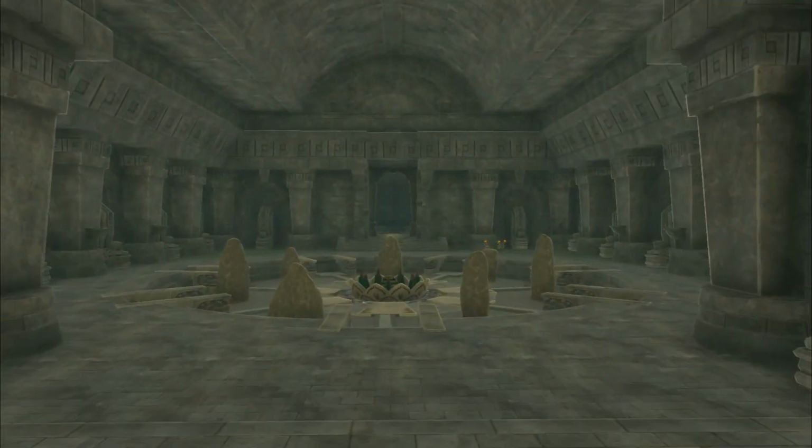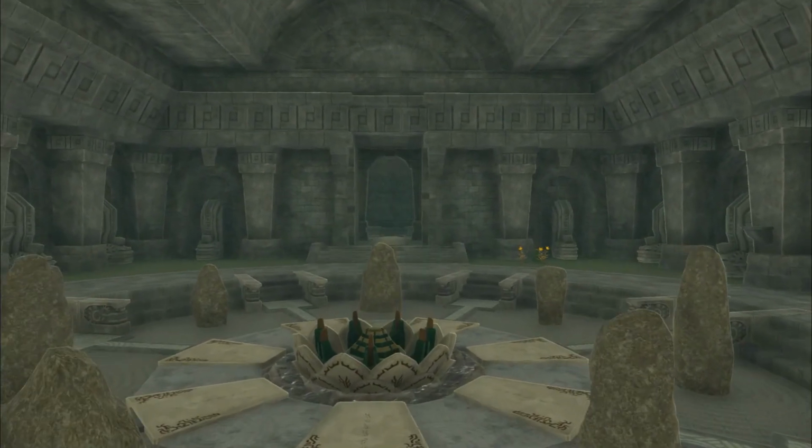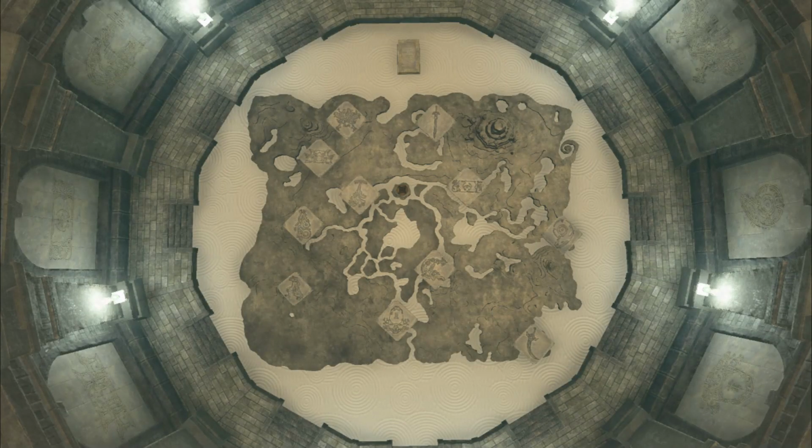In Tears of the Kingdom, at the back of the Forgor Temple, just beyond the Chamber of Stone Room, is the Map Room. It shows us a view of Hyrule from an unknown time. At least it was unknown until Tears of the Kingdom Masterworks came out. We'll get to that in a moment.